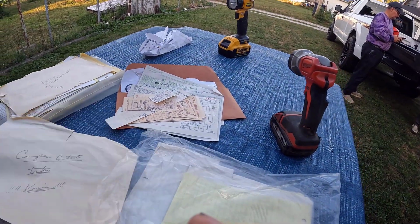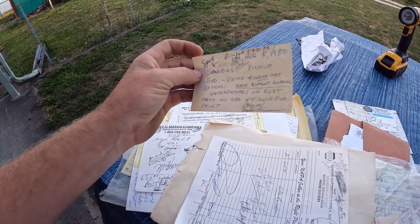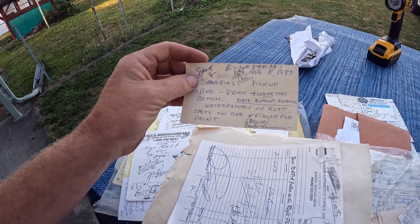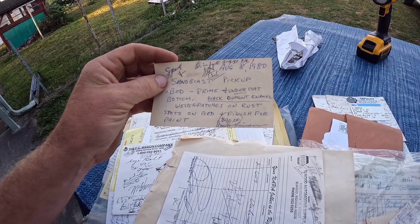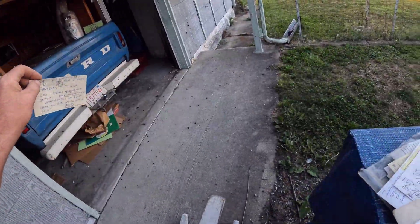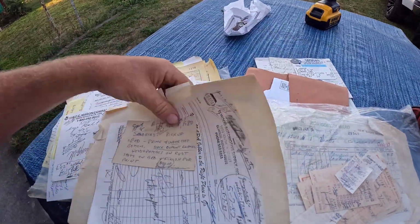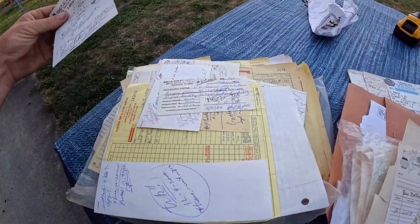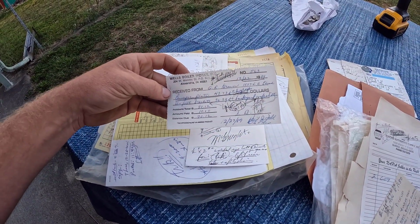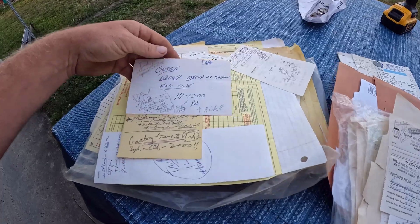We'll see if we can find anything neat real quick. Okay, I didn't dig very far until I found something really cool. This is a handwritten receipt for sandblasting the pickup bed, prime and undercoat with black DuPont enamel, and weld patches on rust spots on the bed for 90 bucks. So in 1980, he had the bed sandblasted and painted for 90 bucks. And he had some rust fixed back then. He tried really hard to keep this truck out of the salt up here in Indiana. It would probably be completely gone if he didn't do everything he did to it.